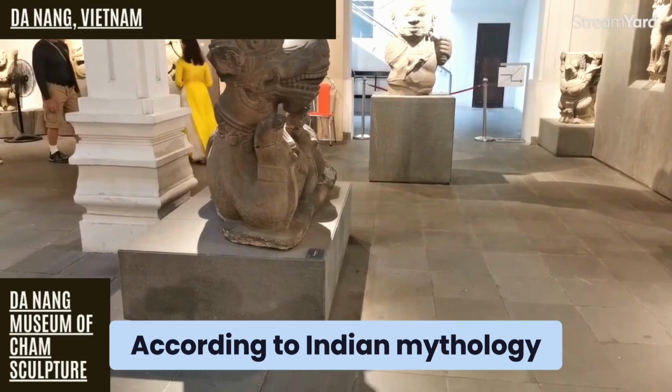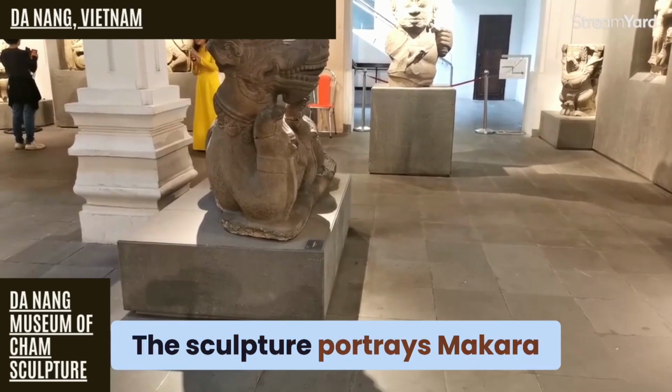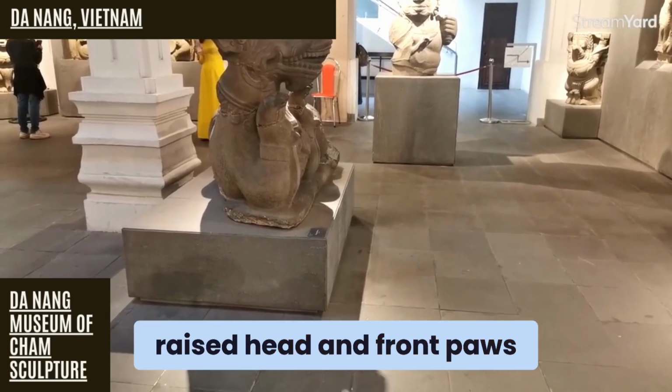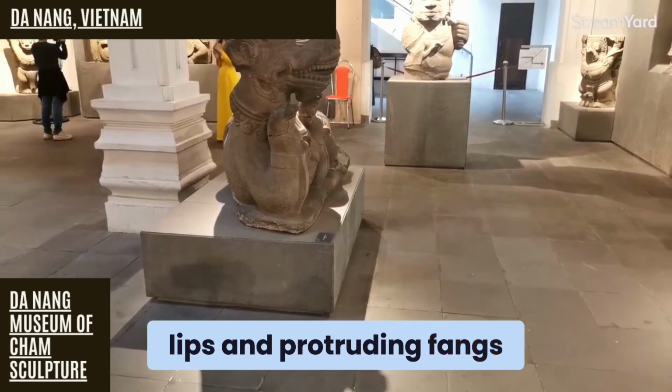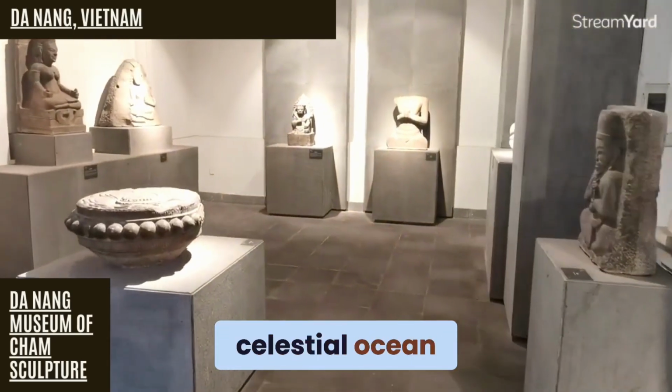According to Indian mythology, Makara is the mount of Indra, the god of the celestial ocean. The sculpture portrays Makara in combat posture, raised head and front paws, bulging eyes, open jaws with curved lips and protruding fangs. He's the mount of the god of the celestial ocean.